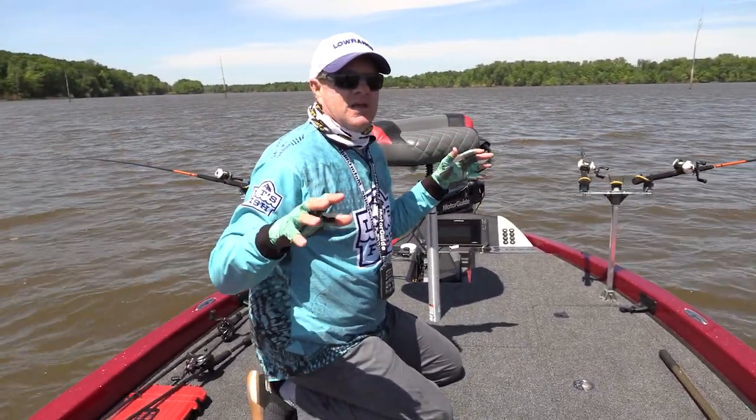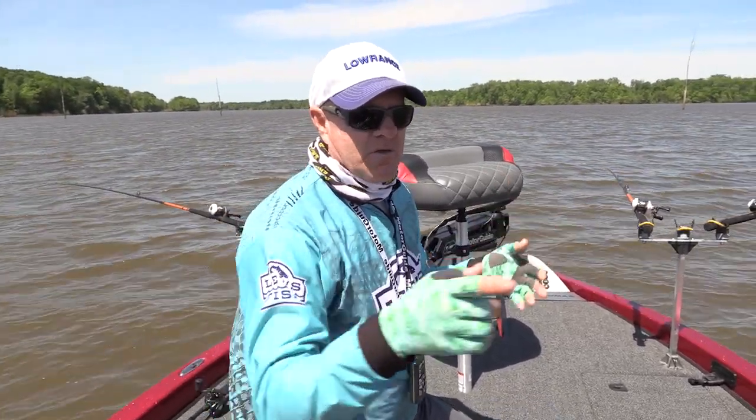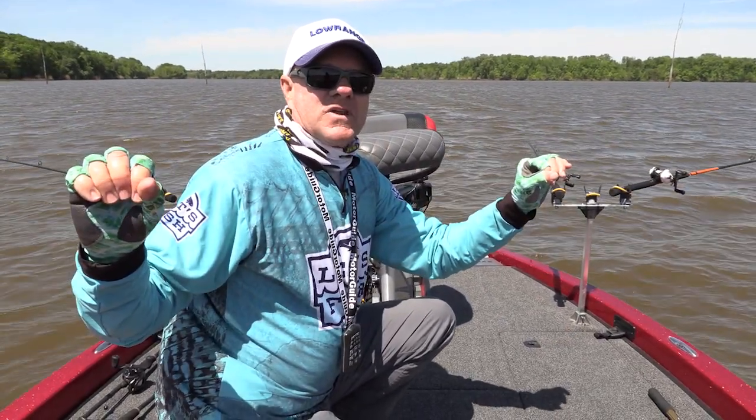So what we've got is one of these big lakes, and a lot of them are just loaded with flooded timber. So I'm going to show you on my side scan, my HDS Live side scan back here. You can see all this timber actually on both sides of the boat. I've got it reading out the left and the right side. And we've got tons of standing timber. Most of it's pole timber. Some of it's got horizontal limbs sticking off the sides of it.